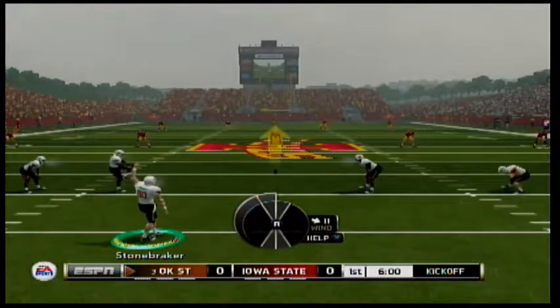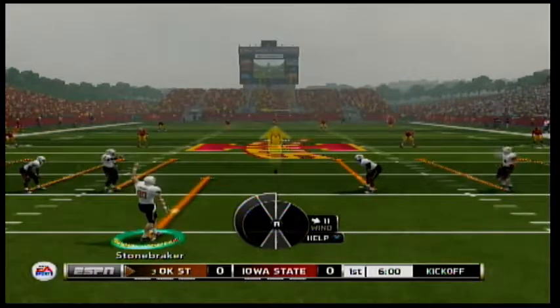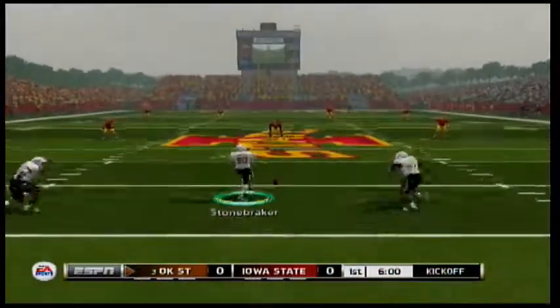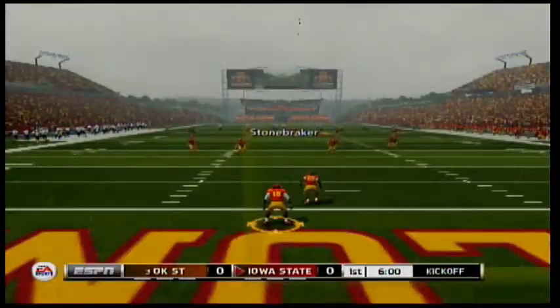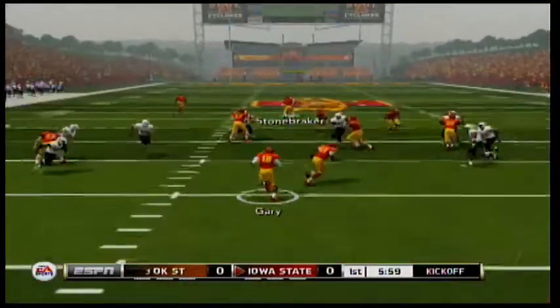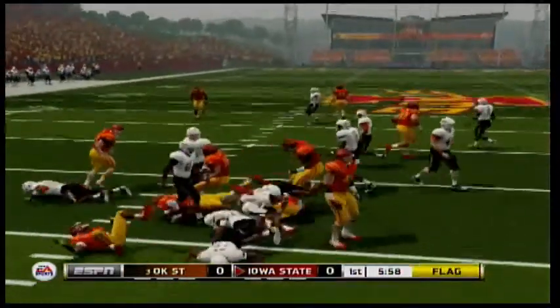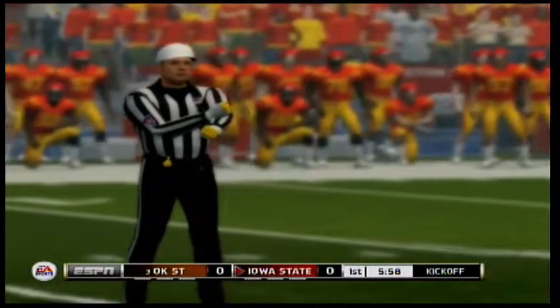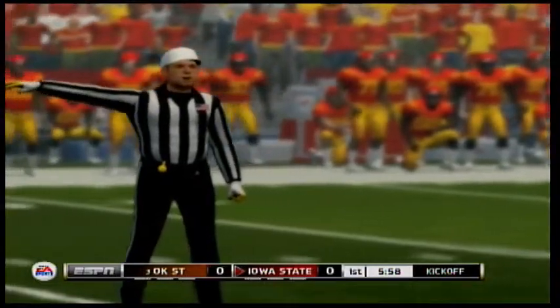Stonebreaker has the ball teed up, and we're just about ready to get this one started. Sends it sailing downfield. He's to the 20, and he just got stood up right there. Personal foul. Face mask. Defense.